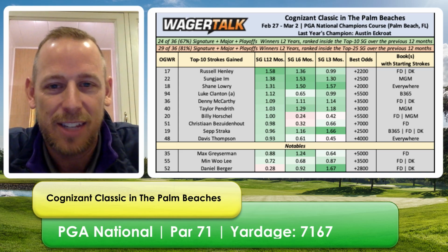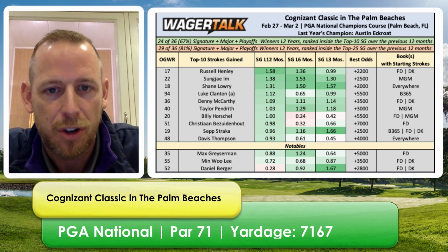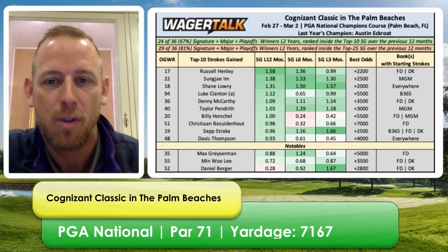But this week, you can see the trends. I always try to look for guys that are steady. You don't want to see a huge drop off necessarily on the shorter terms, like you see even Horschel and Bezuidenhout here. They drop off quite a bit from where they've been the last 12 months to the shorter terms.